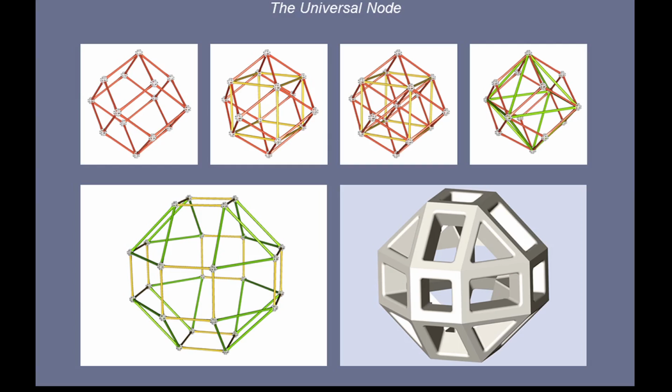If you start with a cube and truncate the corners and the edges, you'll get that. So that's why it's called a cuboctahedron. It's both a cube and an octahedron. So the triangular faces are parallel to the octahedron.